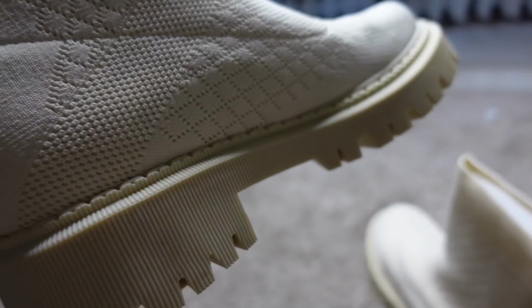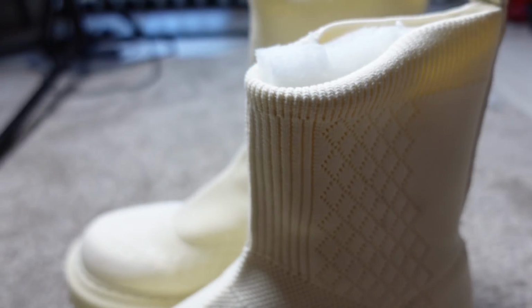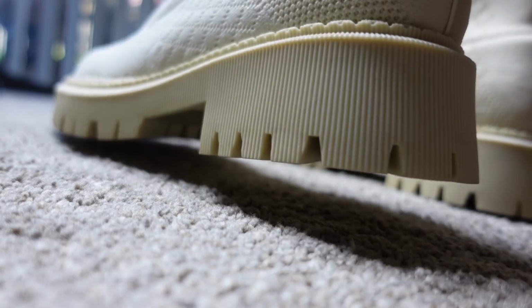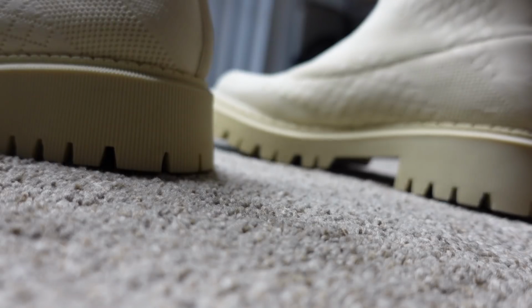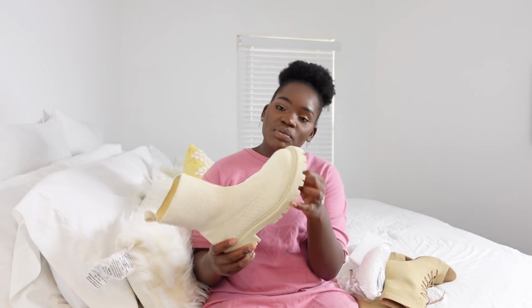I feel like this is just one of those nice winter shoes where if you just want to feel warm and cozy, you can feel warm and cozy, but it still has this fabric which makes it very breathable, very comfortable, and you can go with them anywhere. They're going to be my new favorite winter shoes. Let's get back to the summer.